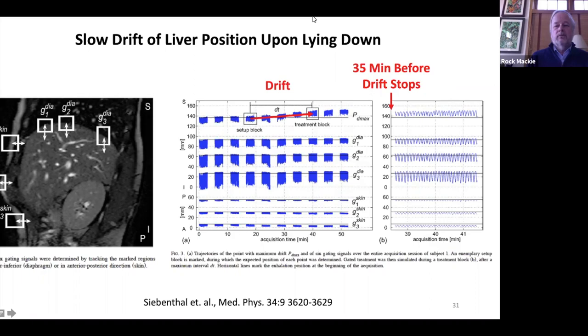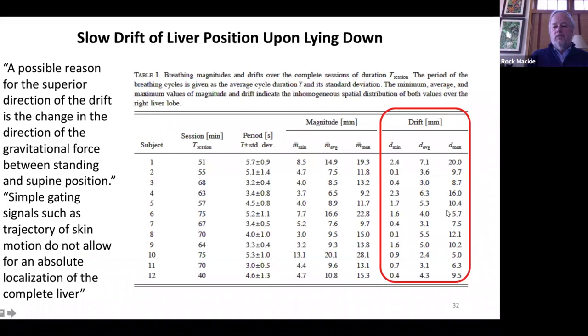So the drift then is relatively large. The maximum drift can be on the order of centimeters, and so it rivals almost the magnitude of the motion due to the lung. But this drift is systematic, so you're literally moving out of the field if you didn't know that this was happening. This is because you're changing the posture of the patient, and the liver is responding slowly to that change in posture in conventional radiotherapy.